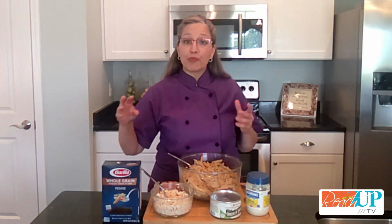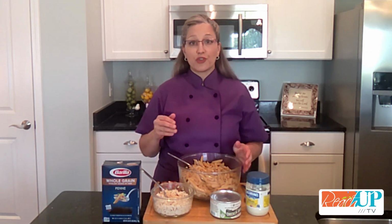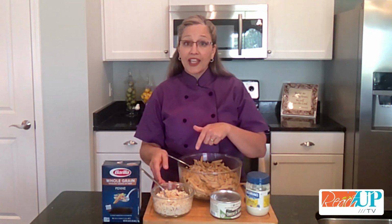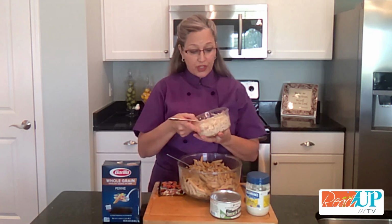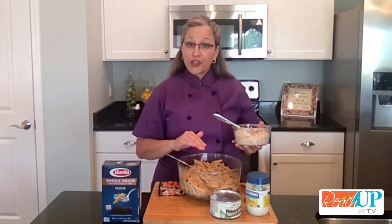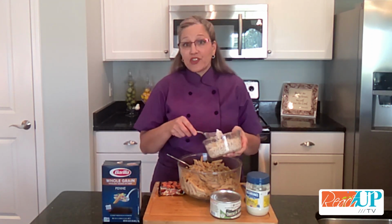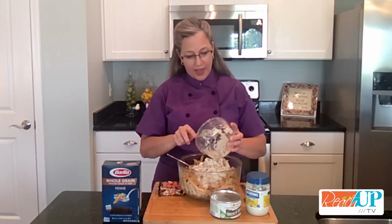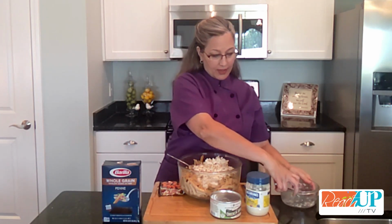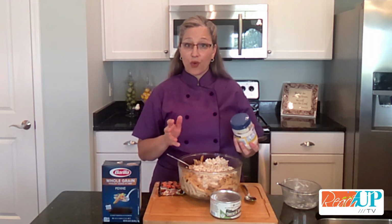It also calls for a protein. You can either use chicken, you can use tuna fish, you can use tofu, whatever your preference is. So today I used tuna fish. I took two cans of tuna, drained it, and then shred it with a fork. I cooked the pasta, cooled it, and now I'm going to add the tuna fish to the pasta. This recipe only has a few ingredients and you can serve it hot or cold.